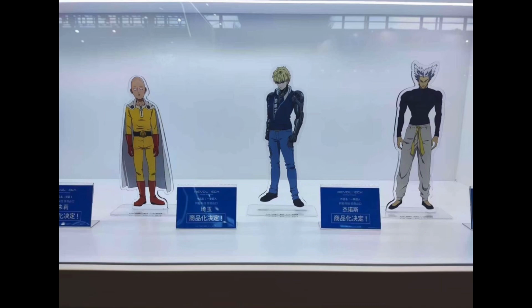Now, as if My Hero Academia and Tokyo Revengers weren't enough, REVOLTECH just showcased at Wonderfest this past weekend that they are also going to be releasing One Punch Man figures. Now, I don't know if this anime is still as relevant as it used to be, but I do know that it has a very core and loyal fan base, meaning I'm expecting these figures to sell like crazy.